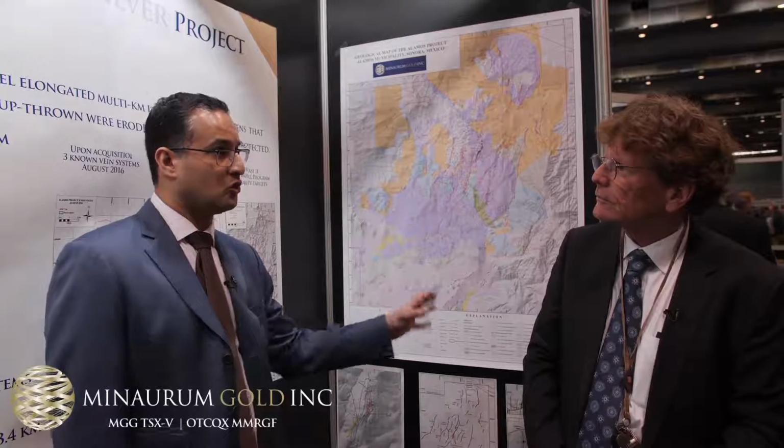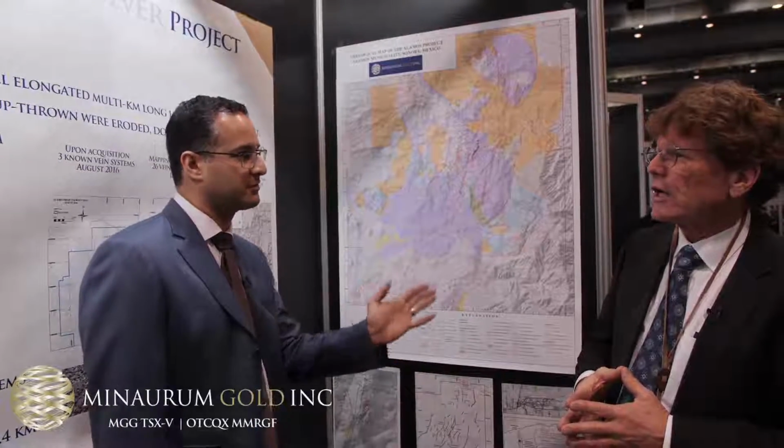And it won't be these long holes that we've been doing before. That's right. They'll mostly be steeper angle and shorter. We'll still have to do some long holes, but it won't be like the phase 1 exploration strategy. The strategy has changed now. Correct. That's right.